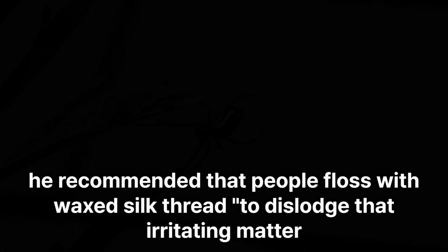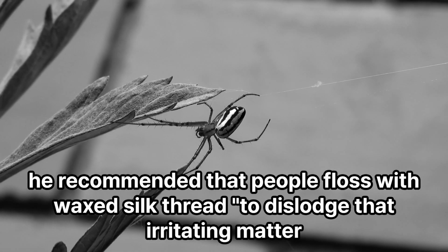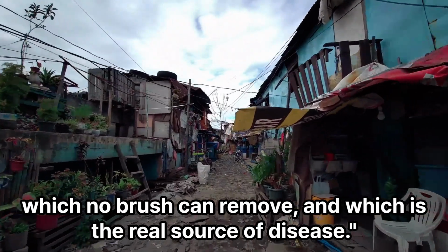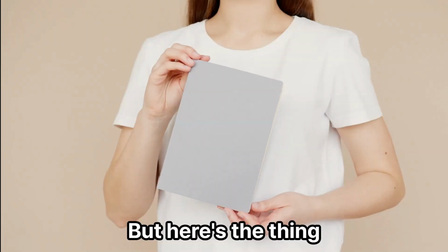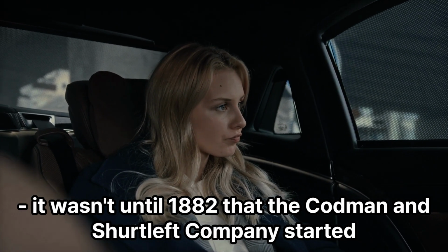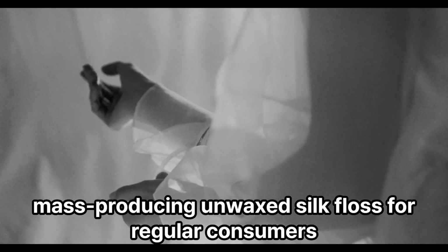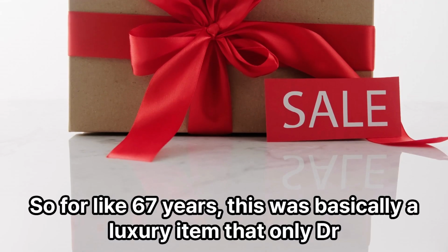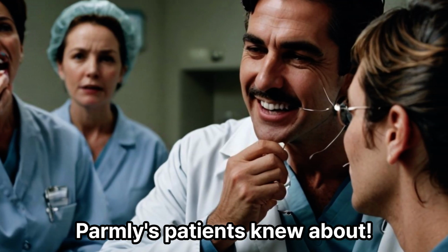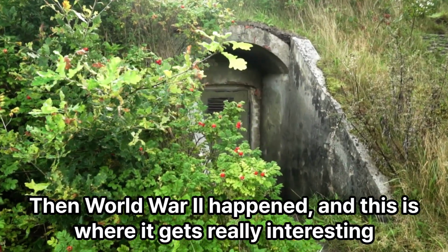And in it, he recommended that people floss with waxed silk thread to dislodge that irritating matter, which no brush can remove, and which is the real source of disease. But here's the thing, it wasn't until 1882 that the Codman and Shurtleff Company started mass-producing unwaxed silk floss for regular consumers. So for like 67 years, this was basically a luxury item that only Dr. Parmley's patients knew about. Then World War II happened, and this is where it gets really interesting.